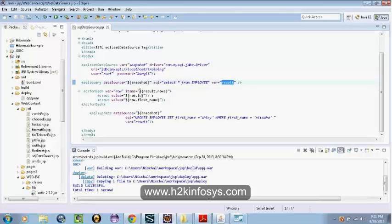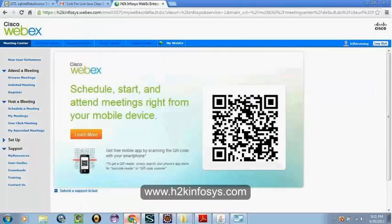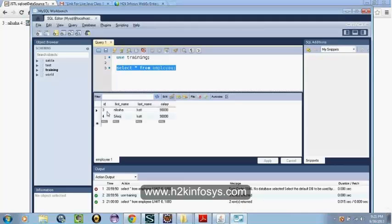When we go over here and see it, we have two results, Neil and Saroj. That's retrieved from the database. So if we go and see, we have two rows, Neil and Saroj, coming from the database. We're just accessing the first name, but we could access the rest of the columns if we are interested. And for the output, we use the tag c:out.